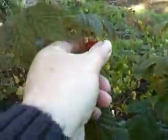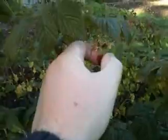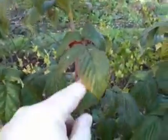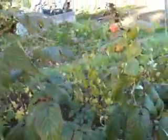Soft fruit, still a few autumn raspberries on there. Let's have a look. There's not many, not enough for a meal now, so I feel quite justified in picking and eating. Nice. Nothing like a morning chilled raspberry.